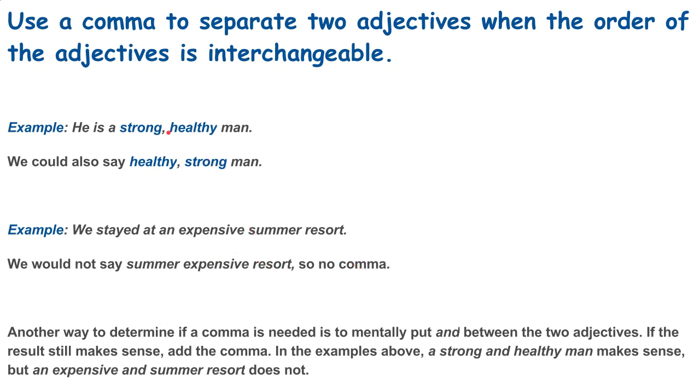If you are confused whether to use a comma or not, take a look at the bottom and read that. It says, just imagine it. If you can put and between two adjectives and it still makes sense, that means you can use a comma. For example, he's a strong and healthy man, so I can use a comma. But can I say we stayed at an expensive and summer resort? It doesn't make sense, so no comma.